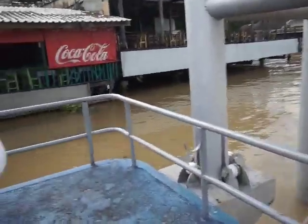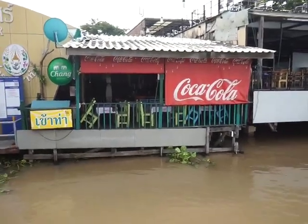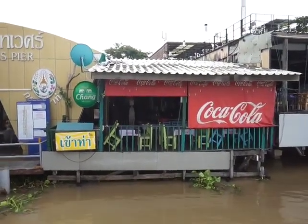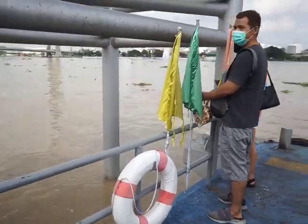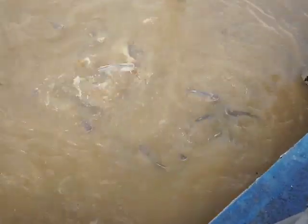Right, there it is, the old Khao Tha Bar. Thewet Pier. Some people here feeding the fish. Local people feeding the fish. Sawatdee ka. And look at that.